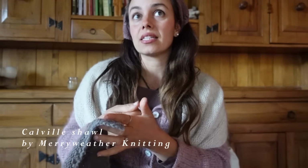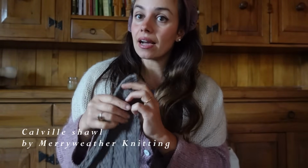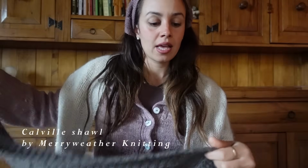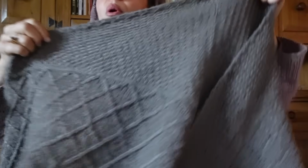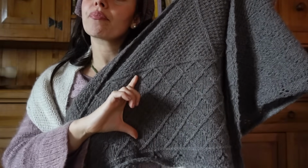It was 50% alpaca, 50% organic wool by Cesia that I found online. I found, I think, 5 skeins of this, and I played yarn chicken and I lost. But you don't basically see it. Because I knew that I didn't have the yardage recommended for this pattern, I just shortened each section.